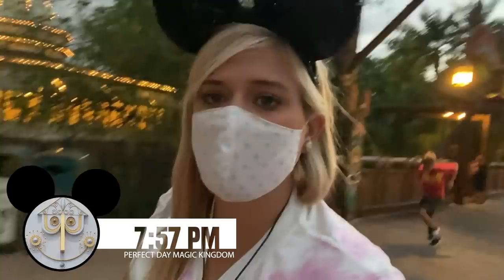Why is this the coolest place I've ever been? Skipper Canteen ended up being like the low-key underrated hit of my day. Obviously, I love riding all the rides, but as someone that gets the pleasure of coming a lot and is a big history nerd, walking around and looking at all those little details is really, really fun.